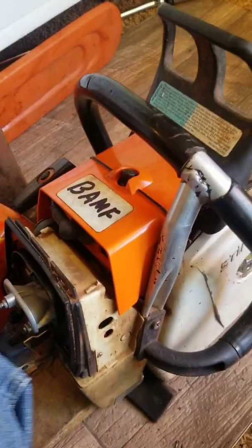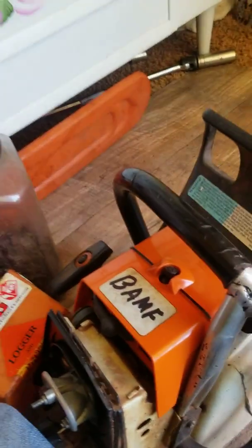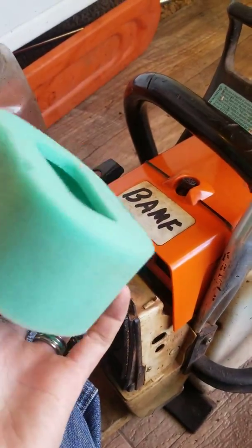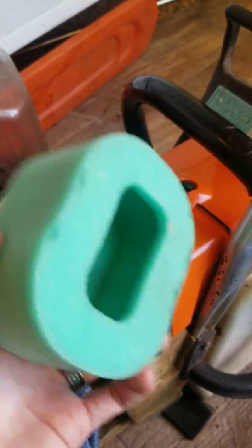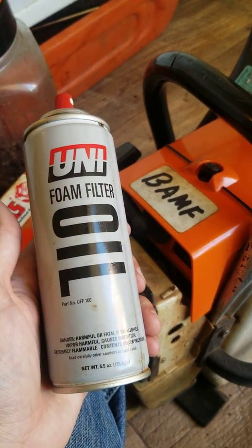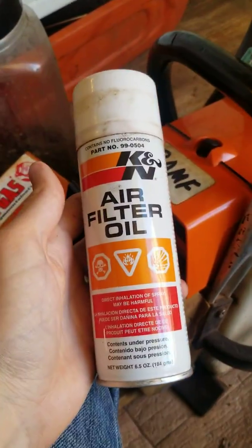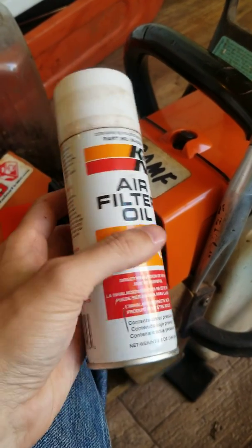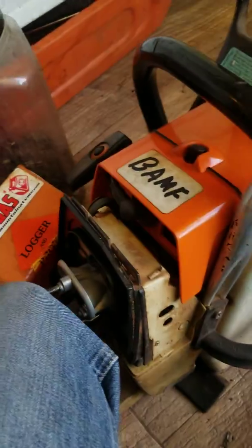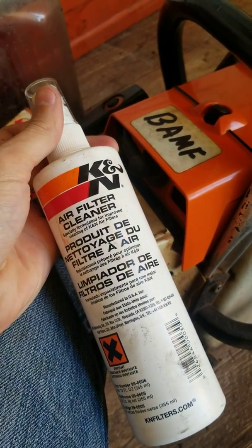Instead of just the other filters that go on from the factory that you blow out and put back on, these are oil bathed. I use 2 different kinds of spray oil on these, just kind of like a dirt bike, which I'm very accustomed to. This has always been a really good oil for filters, in my opinion. And also the K&N. I've used both. I don't have a personal preference on either of them. They both work just fine to me. I also have the K&N air filter cleaner, which I use.